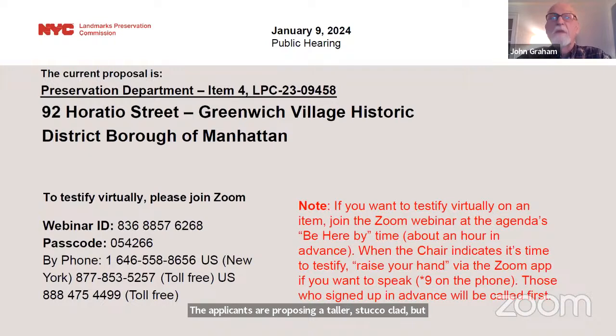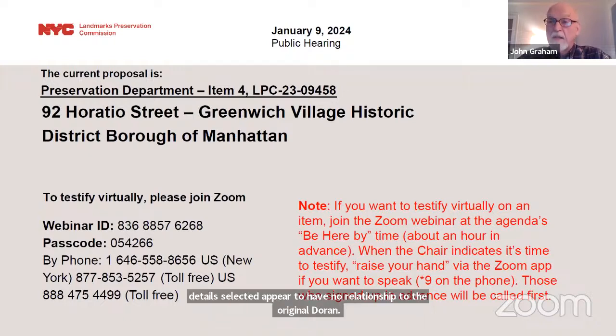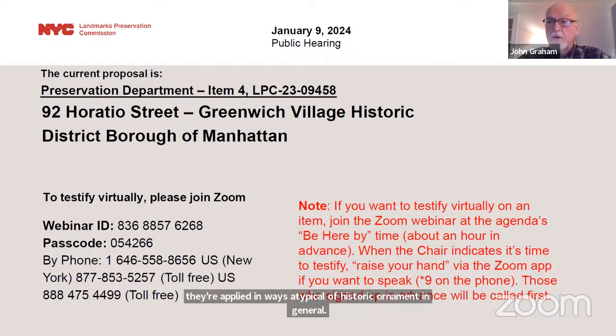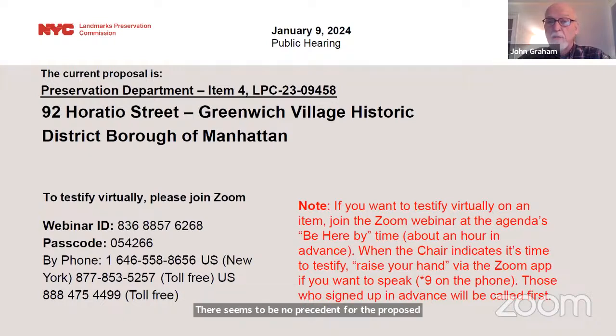We appreciate the applicant's efforts to add details to the stucco cladding at the ground floor, but the details selected appear to have no relationship to the original door and window surrounds visible in historic photos. And they're applied in ways atypical of historic ornament in general. There seems to be no precedent for the proposed mix of textured and smooth cementitious brownstone. This area needs to be restudied.